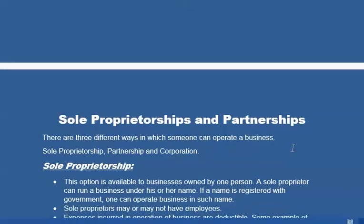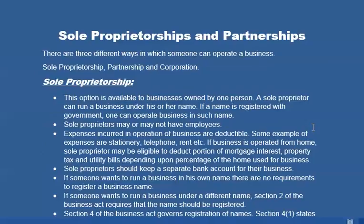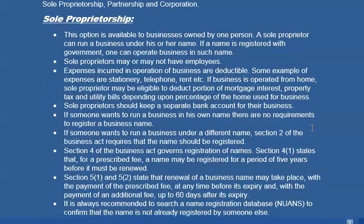I will be talking about sole proprietorships and partnerships today. There are so many different ways people can do business, but the three main ways are sole proprietorship, partnership, and corporation. Let's discuss sole proprietorship.